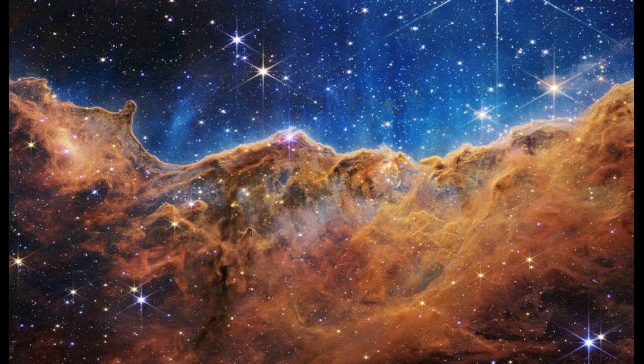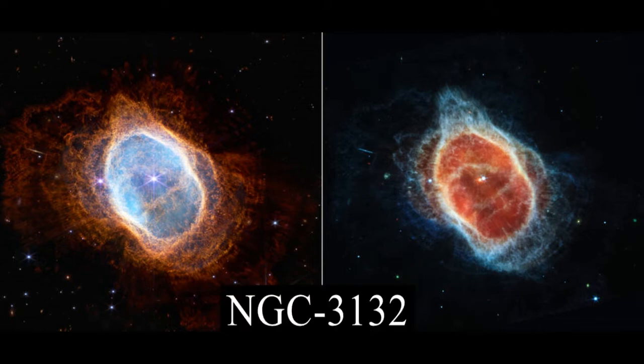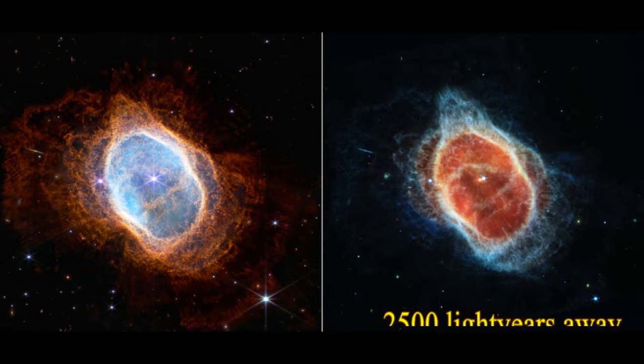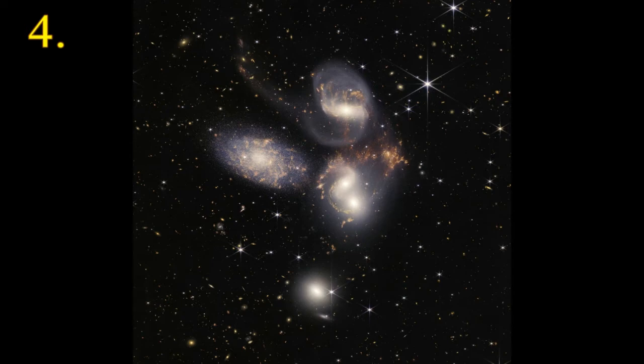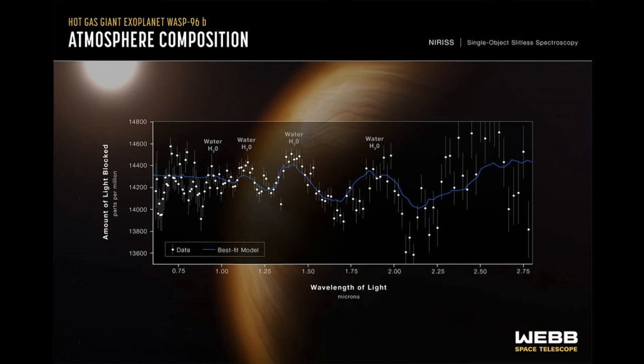Gosh, that's tall. Another image is of the Southern Ring Nebula, which is catalogued as NGC 3132 and approximately 2,500 light years away from us. Another one is of the Stephan's Quintet, which is a visual grouping of 5 galaxies. Now comes the time for my personal favorite one, the WASP-96b, which is a hot gas giant exoplanet's atmospheric composition. So the picture you see on your screen is the atmospheric composition of a planet, which is hundreds of light years away from us.